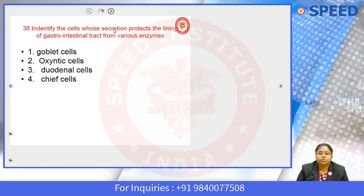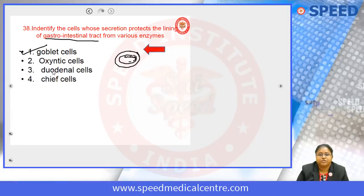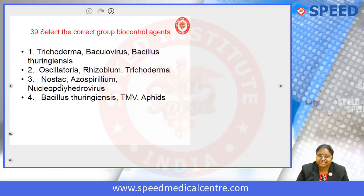Identify the cells whose secretion protects the lining of the gastrointestinal tract. So you can see the gastrointestinal tract lining will be protected mainly by the goblet cells. You already know what chief cells, duodenal cells and oxyntic cells are made up of. Each of these cells gives protection through the mucous layer, duodenal layer and acid protection, and chief cells are for the pancreas and hormone synthesis.